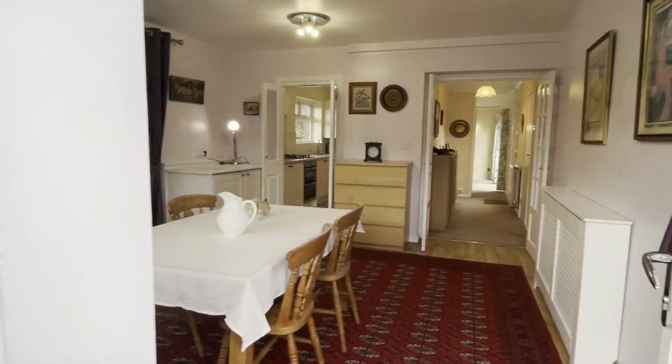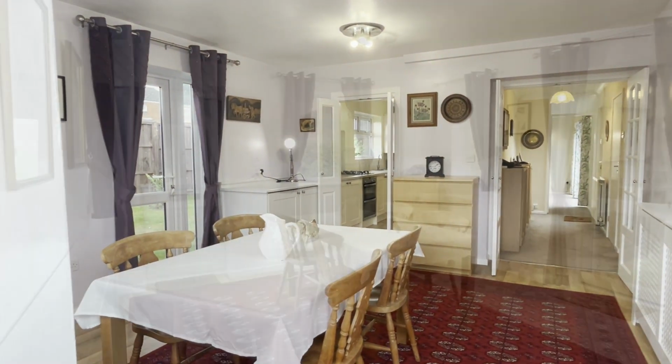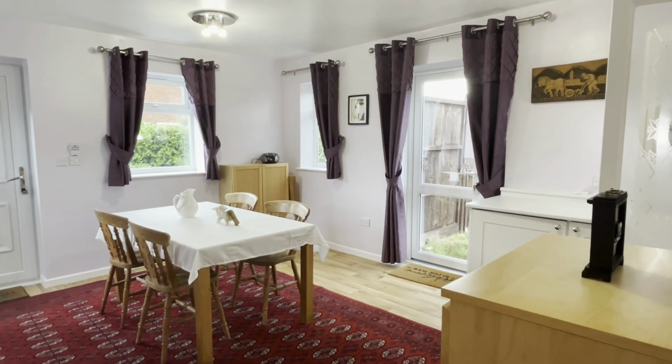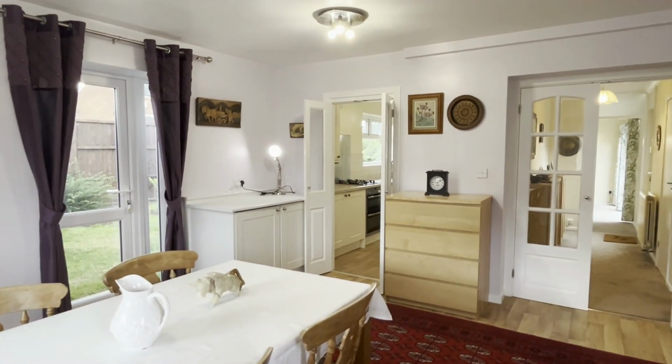Here's the first extension. We come into this lovely open plan dining room and hallway. I love this room. It gives you a really good size dining room. There's access to the side of the property. So there's a garden at the side. I'll show you that in a moment, and then through to the fitted kitchen.